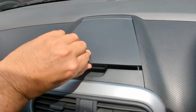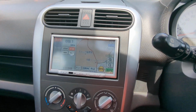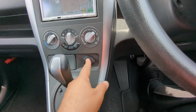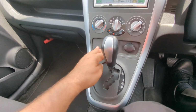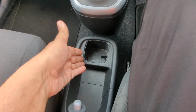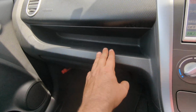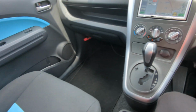On top of the dash here, you do have a little compartment for some storage. You have your radio. This one does not have a rear camera. You have your air conditioning controls, power outlet, your very sophisticated cup holder there, your shifter, another cup holder, your handbrake, and another cup holder. You have a shelf above the glove box and then the glove box itself, and then a little bit of storage and cup holder on each door panel. That is your passenger space over there.